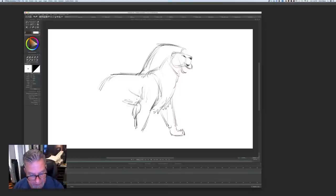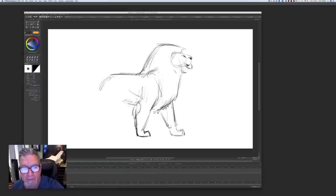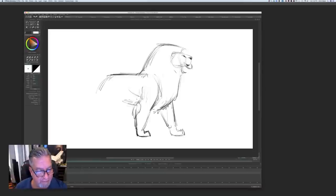So here, I'm just going to keep working this. I want to make sure that this first drawing is in the right place before we go any further. So I'm going to show you some cheats in animating four-legged walks. Here I'm doing the first key. I'm trying to find the right attitude and proportions for the character, and I'm going to actually have to draw this head a little bit bigger.